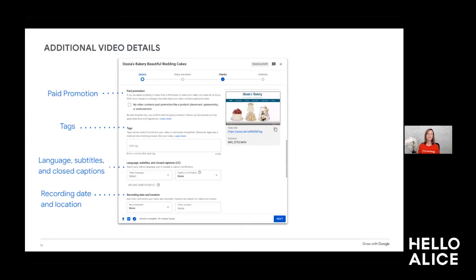If your video is in a different language, select that other language. Selecting those languages can be helpful for those of you that have bilingual audiences. That way, if there's somebody that speaks a language that is not English, they may be more likely to find your video if you identify clearly this video is in Spanish or it's in French or whatever the other language might be.